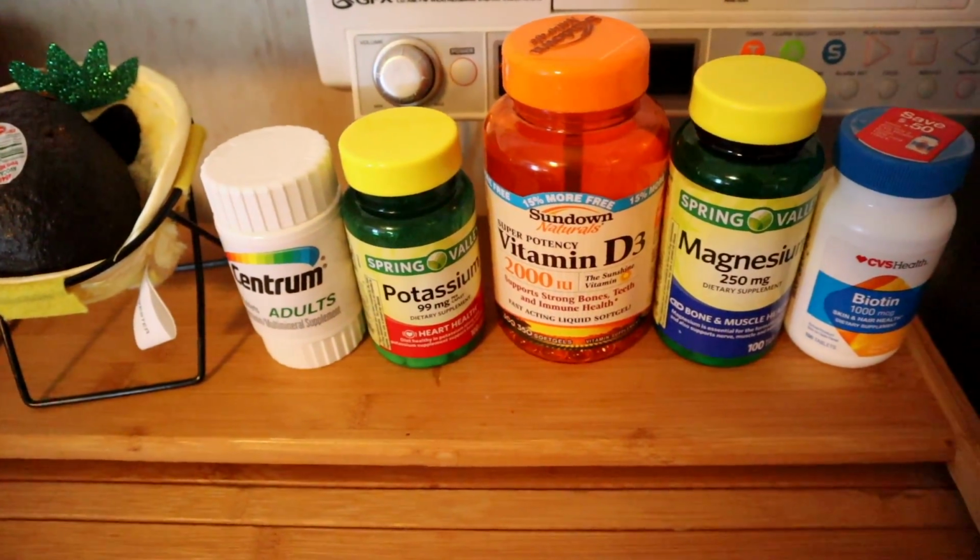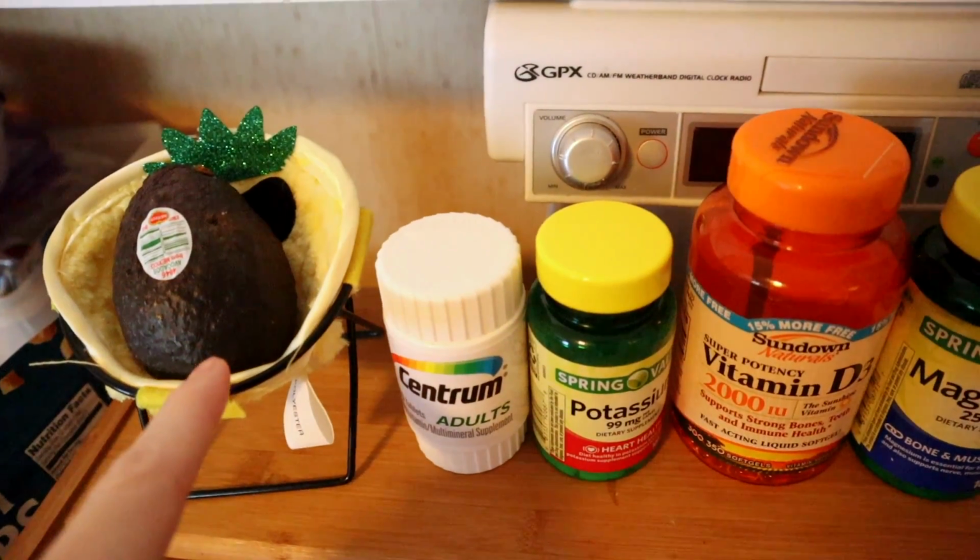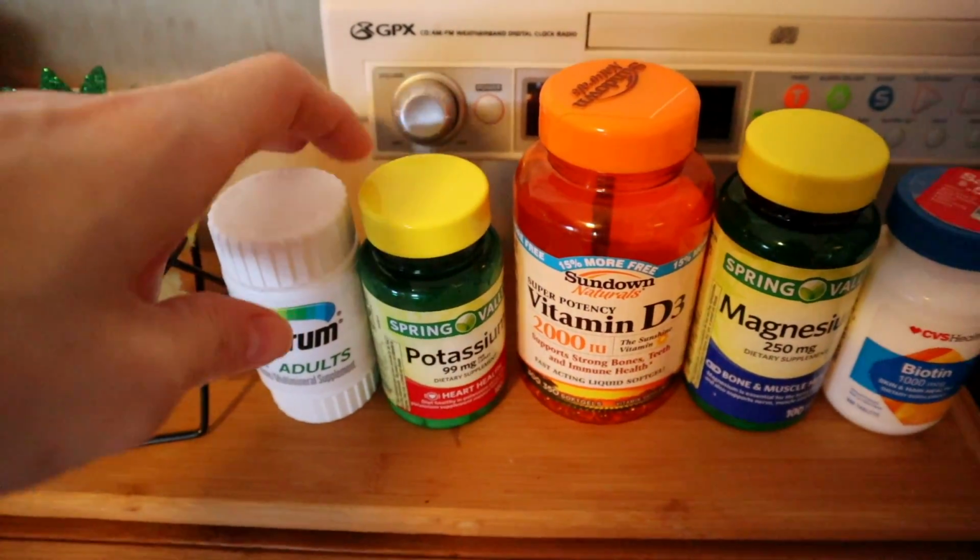Okay, so after I eat is when I usually take some of my supplements or vitamins. How do you like our avocado chair? So it's right after breakfast.